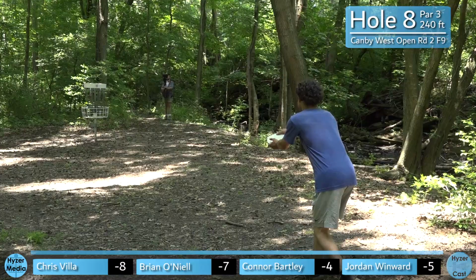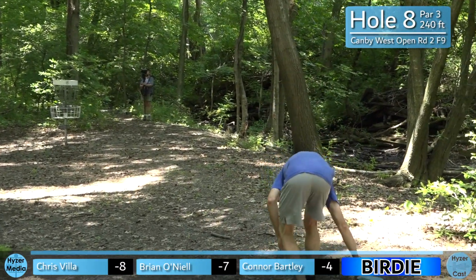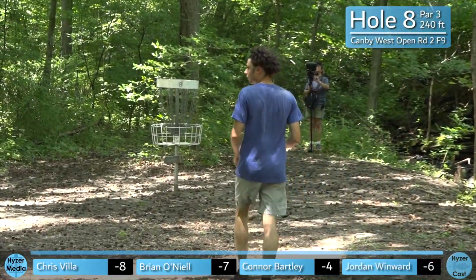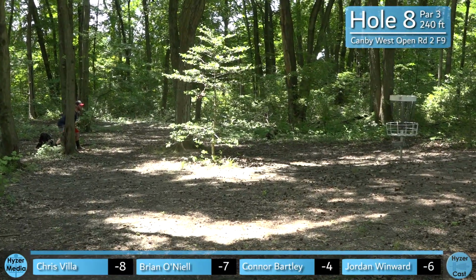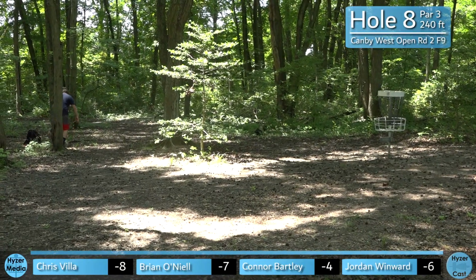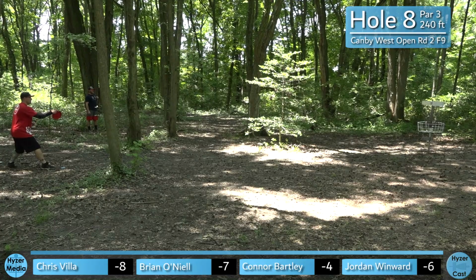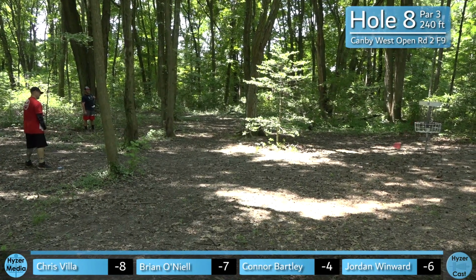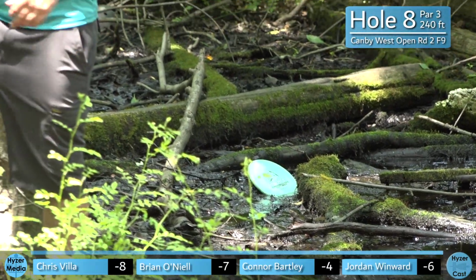And this is Jordan for birdie. Oh, nice putt. Little high, but just floaty enough that it hit the top of the chains and fell in. That was Connor's birdie bid, a little low, and here's Chris's. Oh, higher than Connor's, but still not high enough.